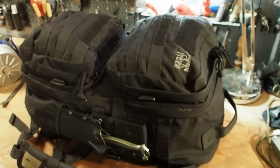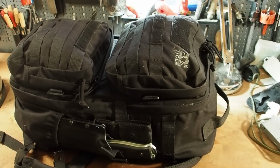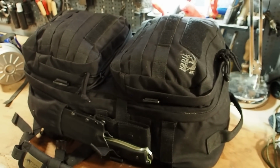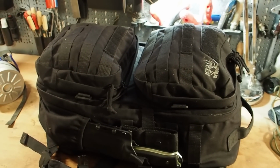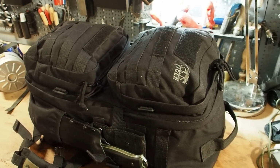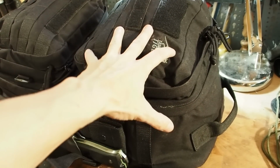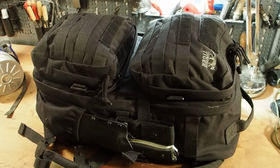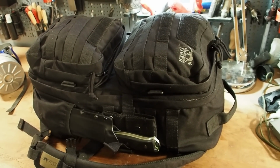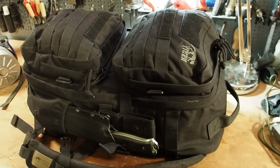I want to leave it in my office. And if there's some kind of SHTF situation where I don't have to leave my home, I can first use the available items for tactical reasons and to bug in. And later on, if I have to bug out, I can take this backpack and attach it to my camping equipment. Alright guys, so this is it for today. This is how you can make yourself a tactical addition to your camping equipment.